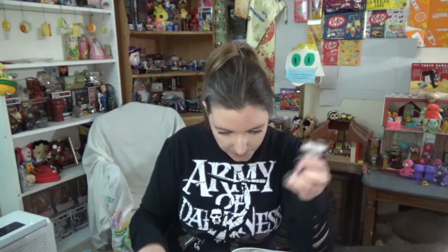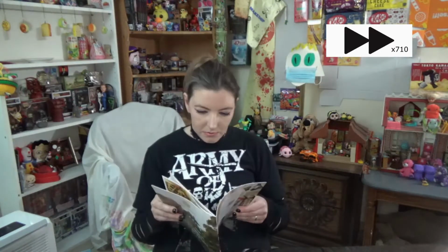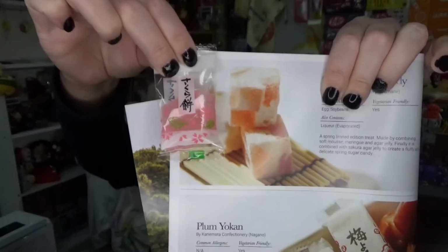Okay, so next, I guess, is a little tiny mochi. Okay. It's not sugar candy. We agree this isn't the same thing? Well, that's not the same thing. So it's not that.